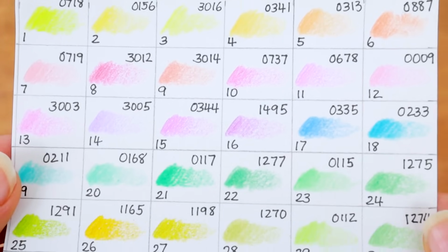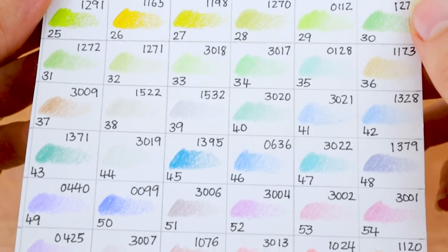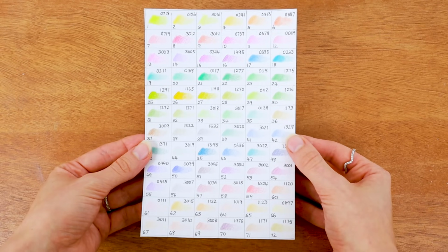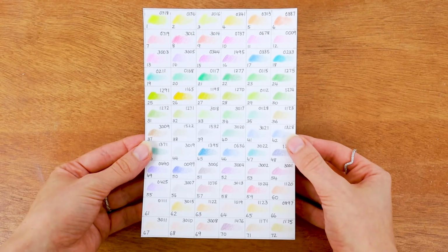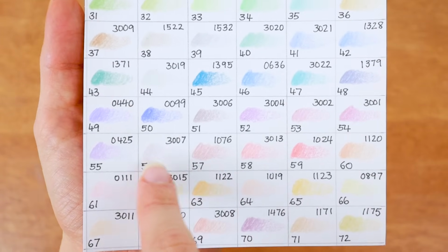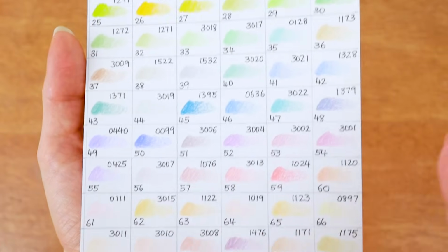There are some colors that I think are very similar to others, but I feel like that's very common with cheaper pencil brands. Because the more colors you have in a set, it's obviously just going to be more marketable to buyers. I'm especially excited for these more muted purpley pink colors. Most of my sets don't have anything like that.